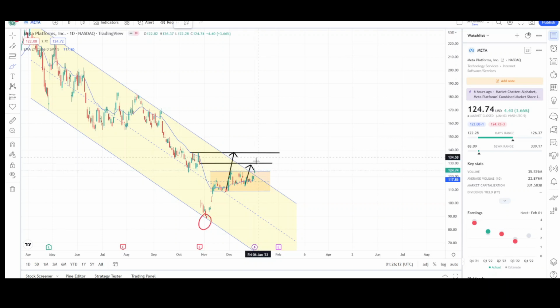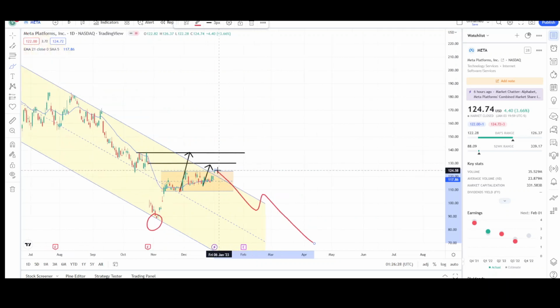Right now, we had a pop up. This is a breakout of the channel, and most breakouts fail. I'm expecting an eventual continuation to the downside. So we're very close to key levels that should send prices lower. Even though I expect prices to go up just a little bit more, that doesn't mean we can't just go down right now and make a new low. So that's my overall prediction, that Meta Platforms has not bottomed and we continue to go lower, probably to the sub 60 level.